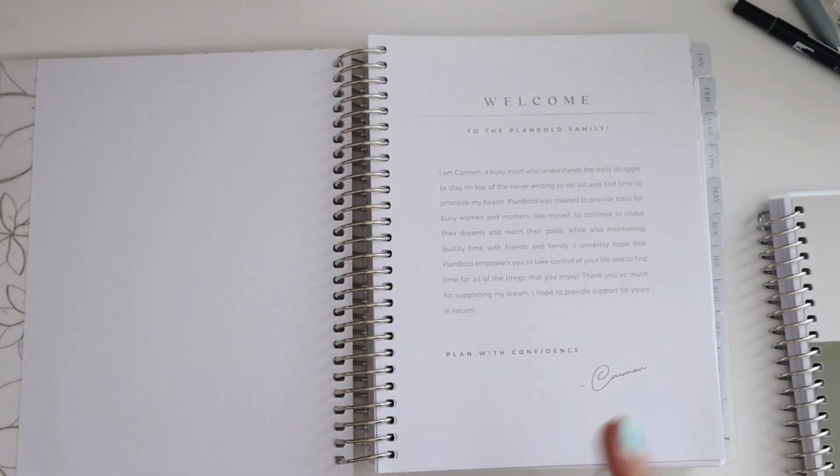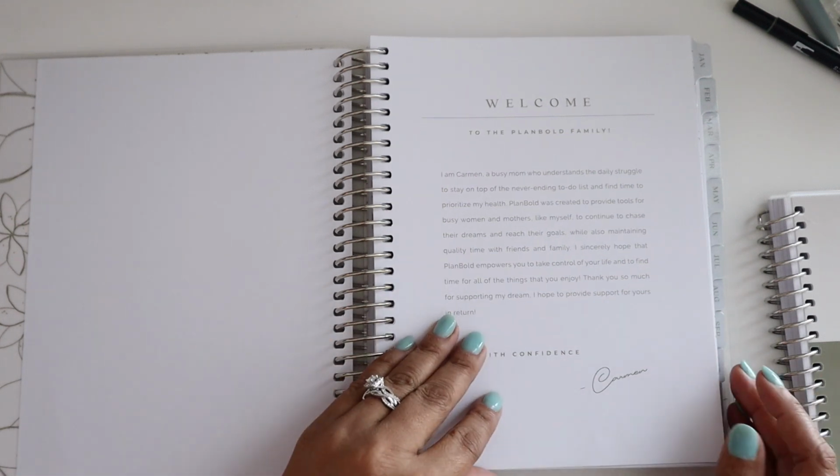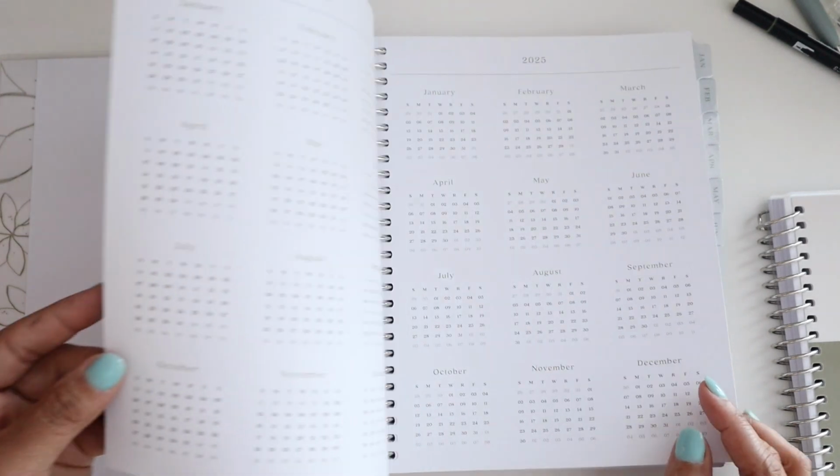It's so funny because I've seen this planner on a few accounts on my Instagram, and it's always been one that I'm like, wow, that looks really cool. And I'm just really excited to finally have one and take a look at it myself.